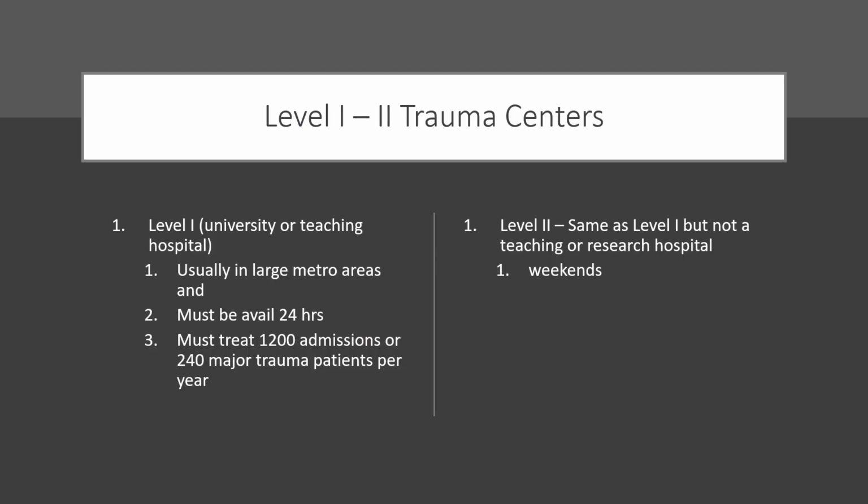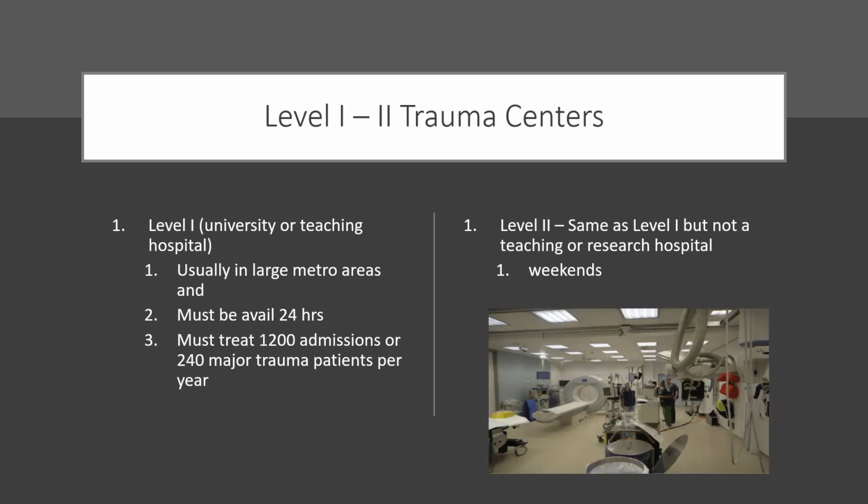Now let's review the type of care that is available in this hierarchy of trauma hospitals or hierarchy of medical availability. We have a level 1 and a level 2 trauma center. A level 1 trauma center is usually a university or teaching hospital in a large metropolitan area. To become a level 1 center, you must treat at least 1,200 admissions or 240 major trauma patients per year. Where I worked, we do that almost per day. That's kind of an exaggeration, but a tremendous amount.